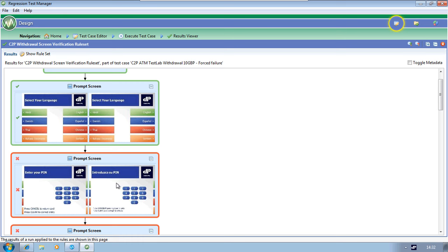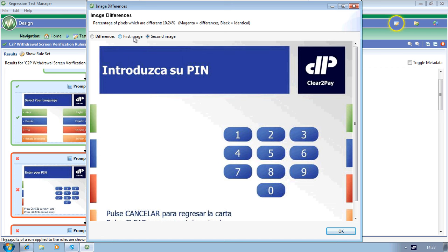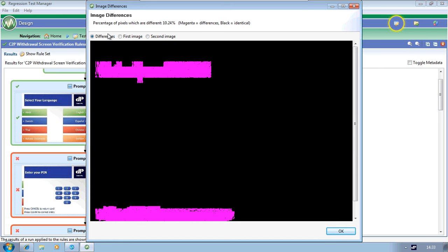So, I introduced this failure artificially, but you can imagine a situation where maybe your cardholder should receive an insufficient funds response, but they actually get incorrect PIN, for example. So these types of situations, ATM Test Lab can automatically test for. So it will flag situations when the screens are different. You can also right-click and get a high-resolution view of the two screens, just to show you the details. And we also do an XOR function just to highlight the specific differences.